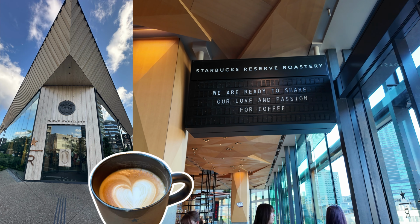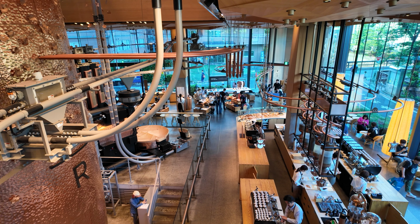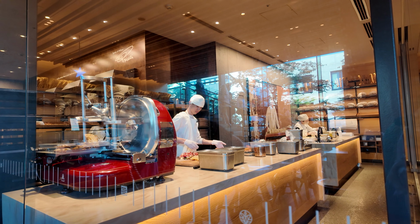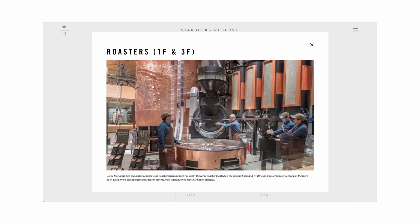There are only 6 Starbucks Reserve roasteries in the world, and one is in Meguro. It is unlike any Starbucks I have seen and is massive with 4 floors and outdoor balconies. The Reserve serves everything from pizza and pastries to tea and spirits, but the star of the show? That's the 4-story copper cask located on the ground floor.